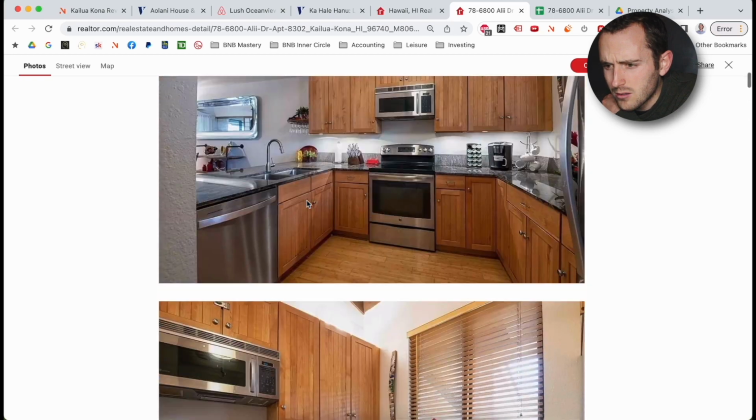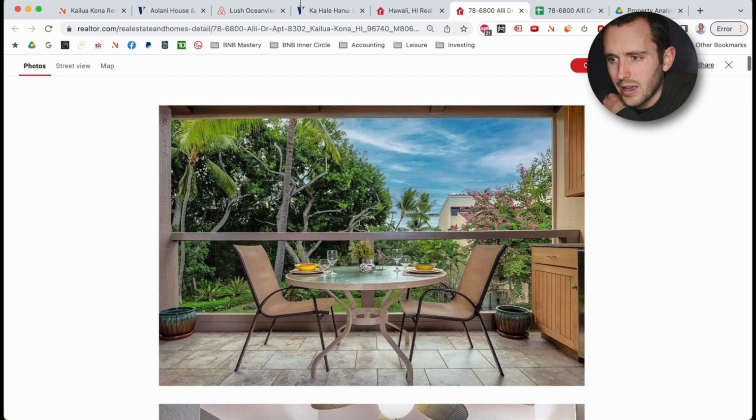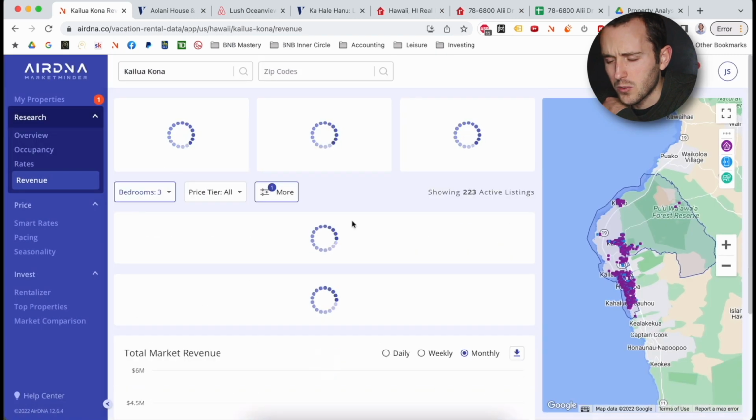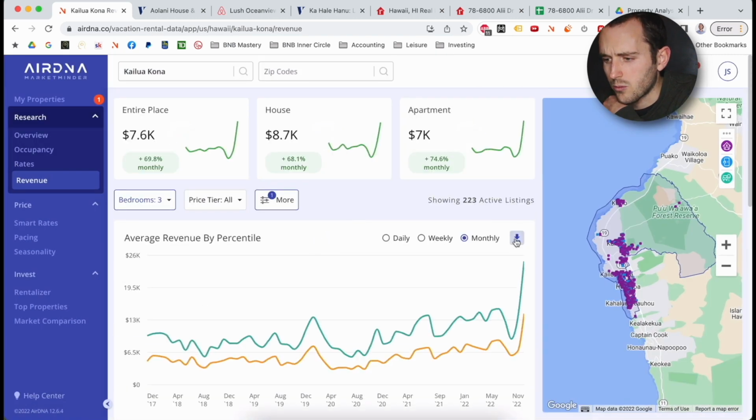Oy. Yeah, so I'm actually going to assume that it doesn't have another full bathroom, meaning that I would max it at 6. So let's do that, 4 to 6 people. So there's 223 of them that are active.